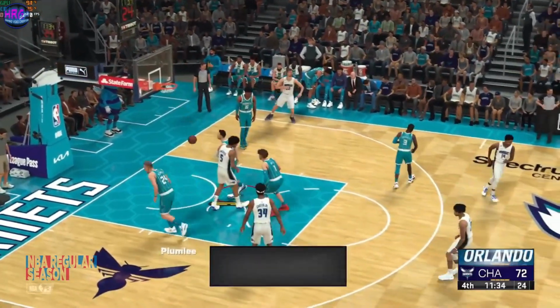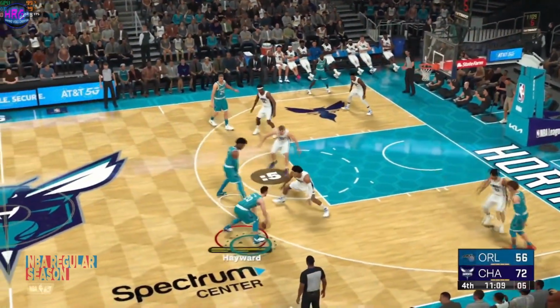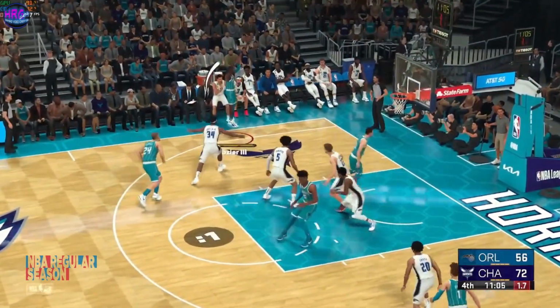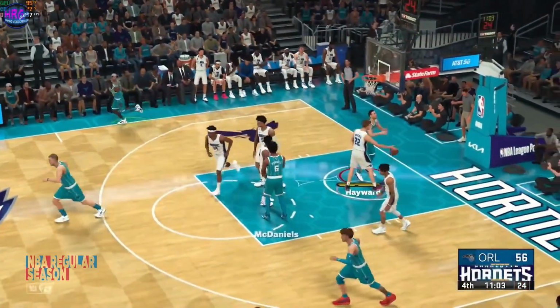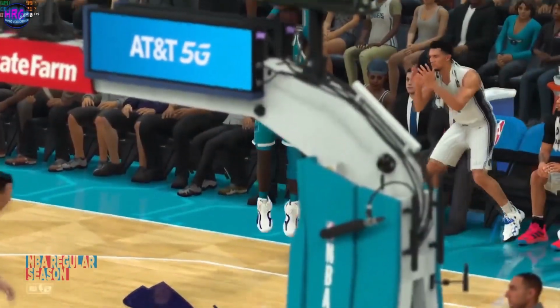The guard pair, Ball and Rozier. Jalen McDaniel. 5 to shoot. The kick out to Rozier. The basket good off the assist from Hayward. Hayward's got 3 assists tonight. How many times?